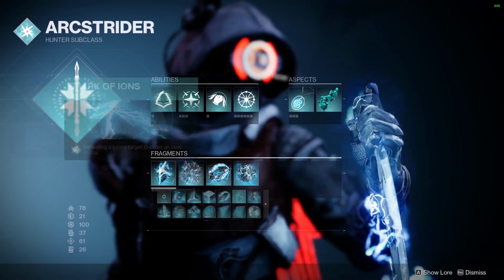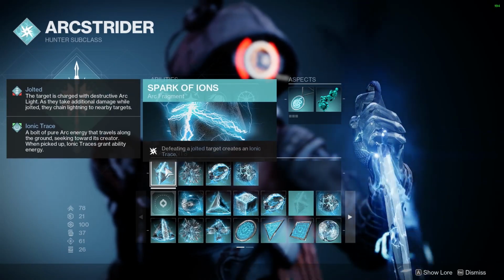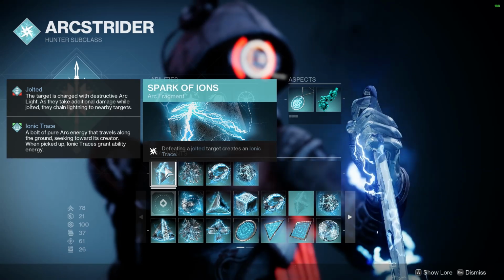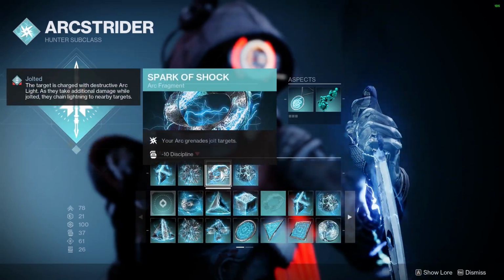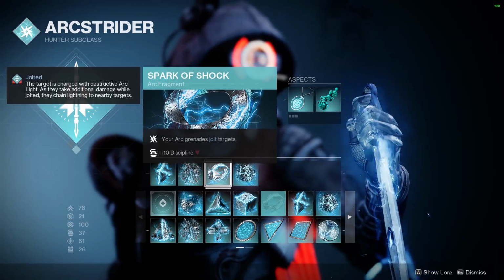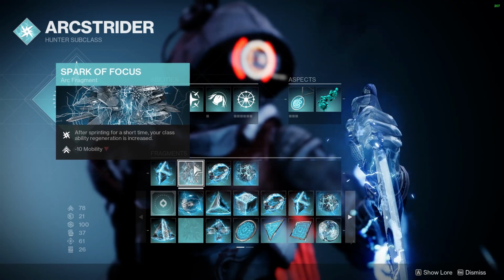And then these are the two fragments I've really been loving. Defeating a jolted target creates an ionic trace, so you jolt them with your nade or your melee after you do a dodge, whatever it may be. Then you take them out, you get an ionic trace, you get your abilities back a little more. You throw a nade on them and you get them jolted, that's the great part with that fragment here. And then after sprinting for a short time, your class ability regeneration is increased. That's a great fragment as well.